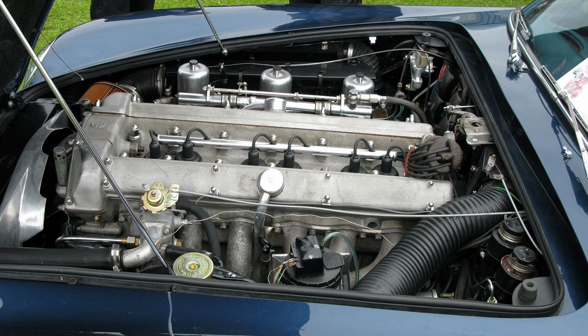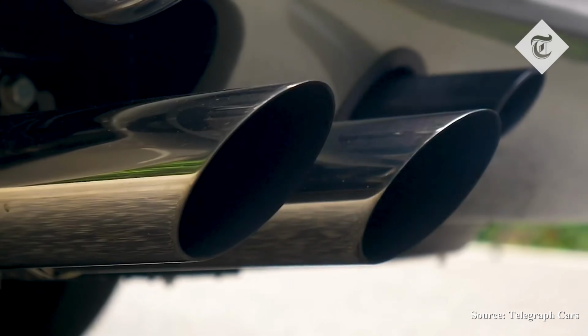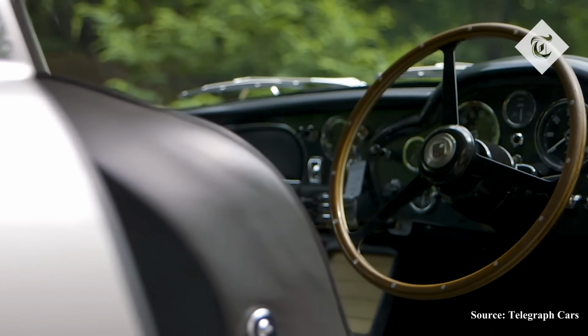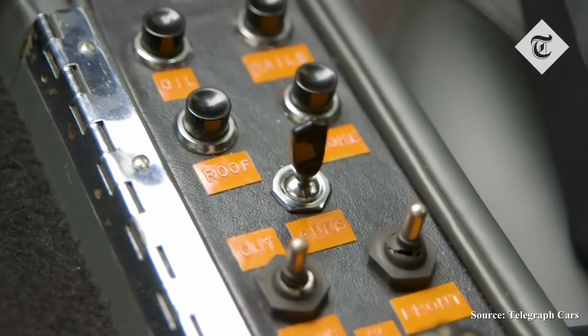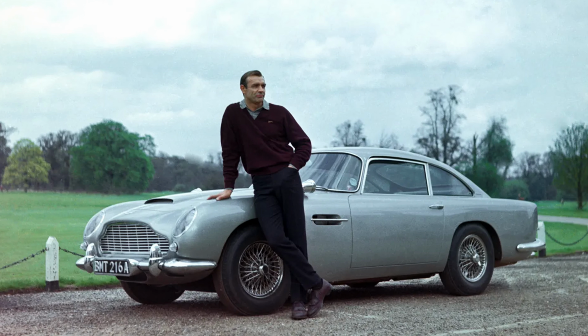Under the hood was a refined straight-six engine that delivered smooth power with a signature exhaust note that was more gentleman than growl. Inside, it offered leather upholstery, walnut trim, and gadgets galore, if you were 007 that is. But its real charm was its balance, equal parts luxury and capability. It wasn't trying to be the fastest, but it was definitely trying to be the classiest.